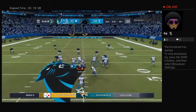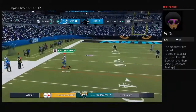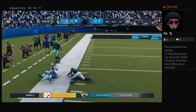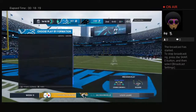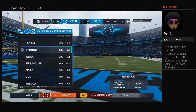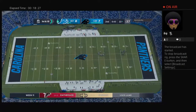So the line of scrimmage moves all the way across the 50 now as they come up 1st and 10. Open man, he's got him, the tight end Hockenson. And he'll get this one down near the 20-yard line, just shy of the 20. The Lions now going to use the second of their timeouts as they'll stop it with just over 40 seconds to go in the first half.